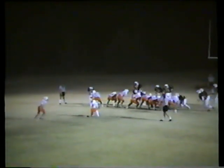This might be the spark Clemson needs to get their offensive machine rolling. We'll just have to wait and see. That's true. Clemson had seemed a little flat for most of the night.